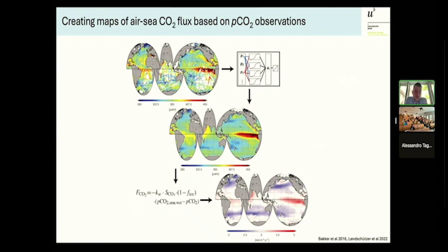And once we have the partial pressure of CO2 in the atmosphere, we can use this formula where we have the fraction of sea ice and, most importantly, the difference of the partial pressure of CO2 in the atmosphere and in the ocean. So if there's more CO2 in the atmosphere than in the ocean, we have a flux of carbon into the ocean. And if there's more CO2 in the ocean at the surface than in the atmosphere, it goes out. And then we can turn this map of partial pressure into a map of air-sea CO2 fluxes.